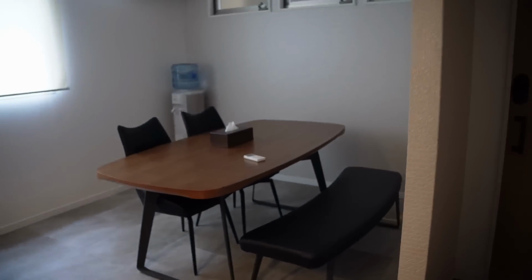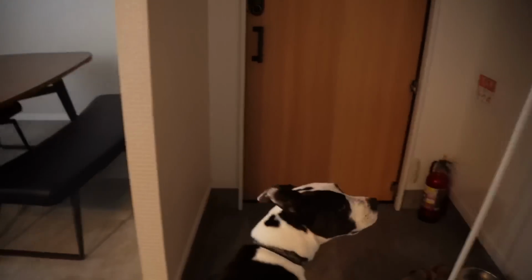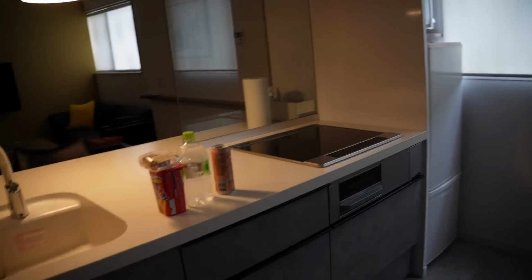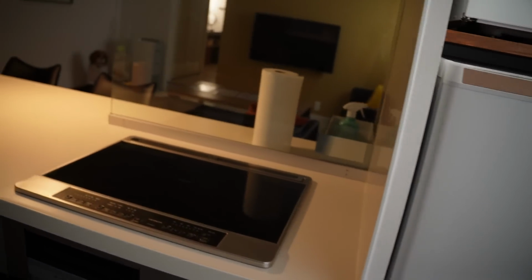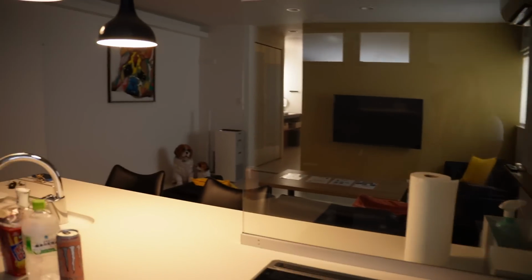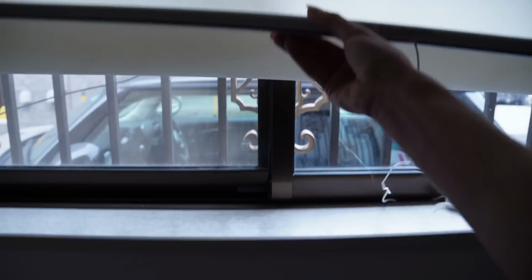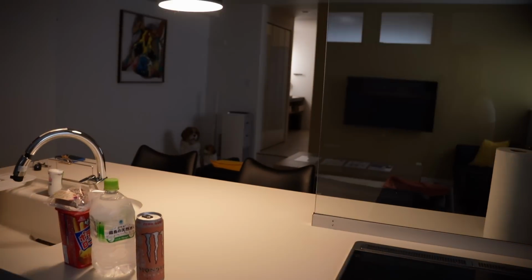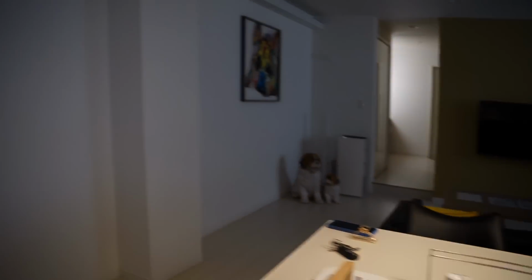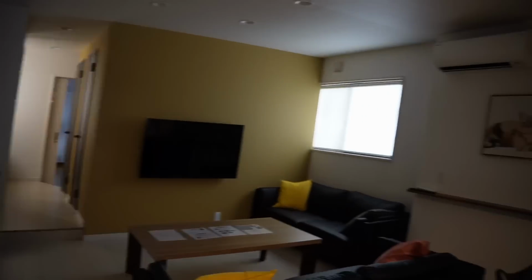This is the kitchen with really great seating. They have a water filter in the back. The kitchen is very modern, and it had everything that we needed: a microwave and a fridge, a stove, and it looks into the living room. This is a parking lot, so the views are not amazing or anything, but if you want to stay in an apartment here instead of a hotel, this is really, really great.